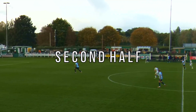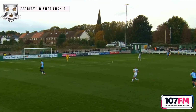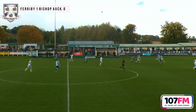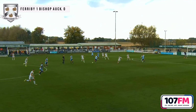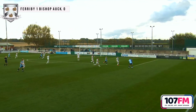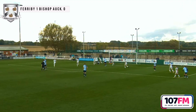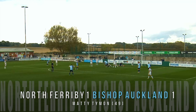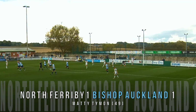Ball goes backwards rather than forwards for the visitors. Catterick again launches the ball forward, looking for Timon, gets the flick on, finds Lewis Johnson, lays it off. Good work this from the visitors. Bartlett swings across into the box, cleared by Ainsley on his first. Johnson hits his shot. Ball scrambled around, and Timon puts the ball in the back of the Ferriby net.